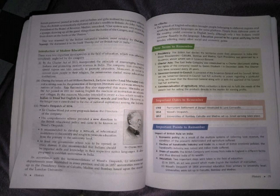Number 3. Wood's Dispatch, 1854. Sir Charles Wood gave his best to provide the best education through policies which were known as Wood's Dispatch. He set up a network where every student could climb the educational ladder from primary and secondary until they reached universities. He also introduced that each district should have a government school where students would be taught in their native or local dialects.